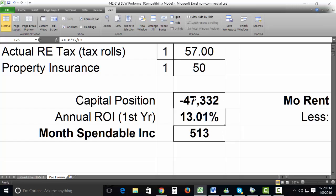You actually can pull $47,000 out of your savings or out of your self-directed IRA where it's probably earning 2 to 5%, turn it right into 13% and get some tax advantages. So this is an excellent deal.